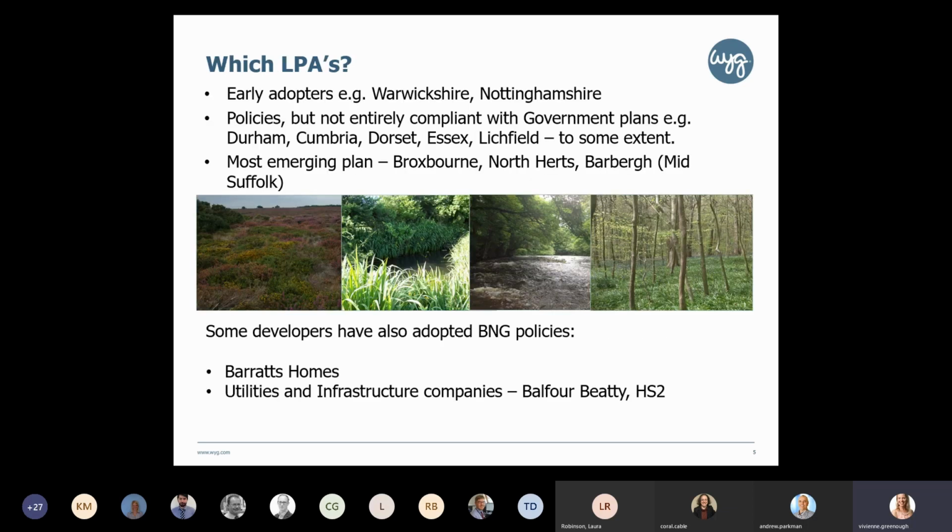So which local planning authorities have started to adopt the net gain approach? Early adopters of this were Warwickshire and Nottinghamshire, and they are really leading the way, particularly Warwickshire. And then what we're also finding is that some local authorities have bespoke policies in place. So though they're not entirely compliant with the government plans, there are some which have their own policies. An example of this is in Essex. Essex has supplementary planning guidance to do with biodiversity restoration and net gain requirements for mineral development.